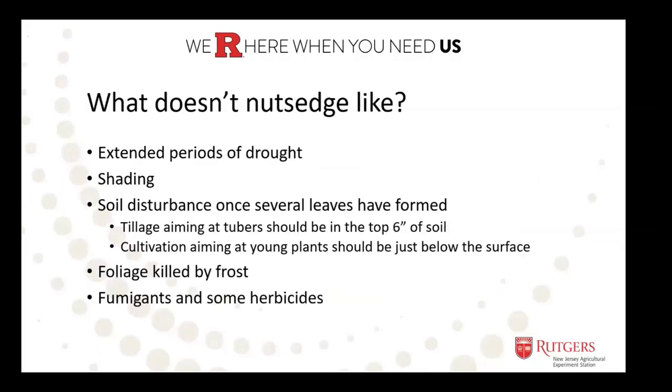So nutsedge does not like extended periods of drought. And so these dry periods are really critical times to deal with trying to bring those tubers up from under the soil to the surface. So they'll dry out and then they won't be able to produce a new plant. Nutsedge can get up to 3 feet tall. So any crops that are growing taller than that can provide some shading over the nutsedge, and that reduces the plant's ability to create those energy stores below ground.